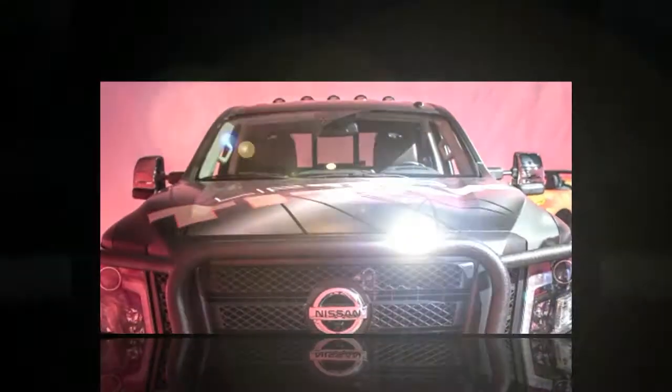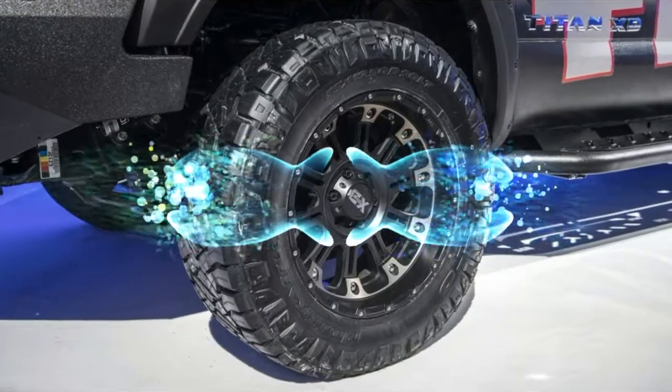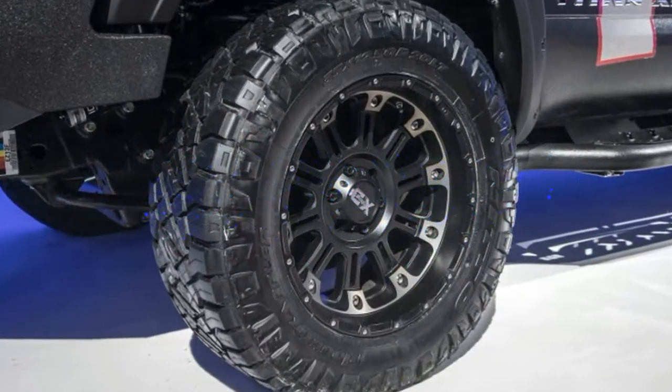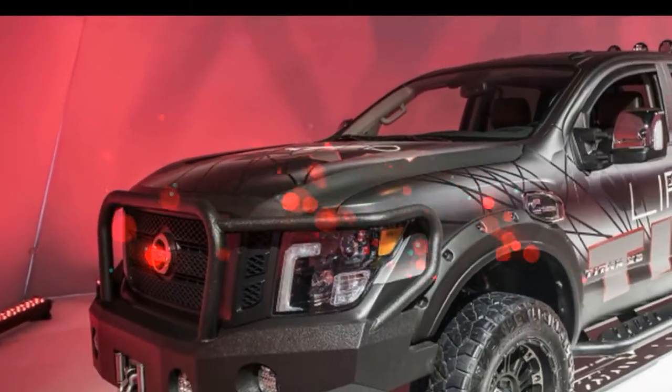A lifted truck is a better truck. Let's just go with that logic for a moment and therefore rejoice at the news that you can now get the Nissan Titan and Nissan Titan XT with a factory-authorized suspension lift kit.